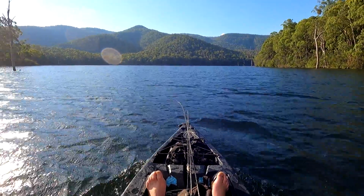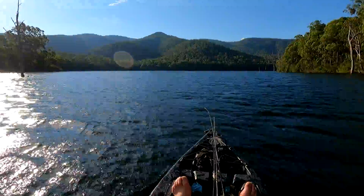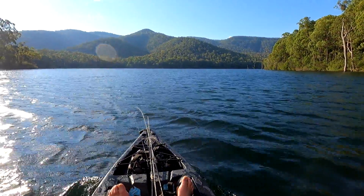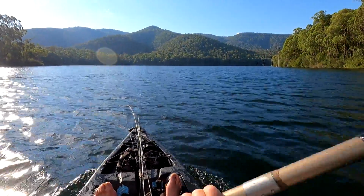Basin, the main part of the lake. I'm going to go to the bank over there, change my GoPro batteries, have a stretch, freshen up, have a drink, and then keep fishing.